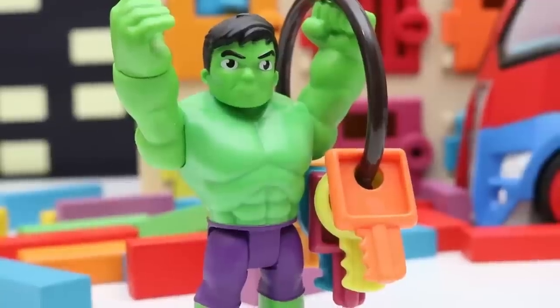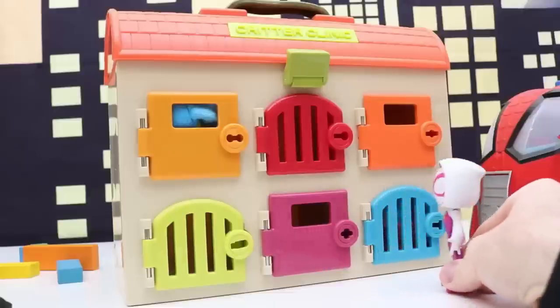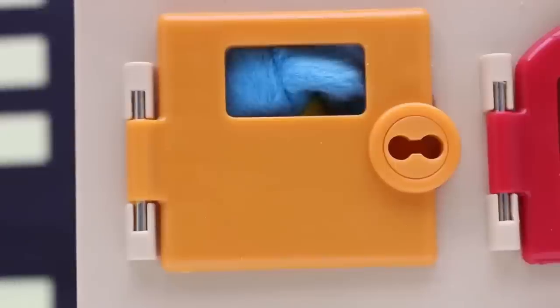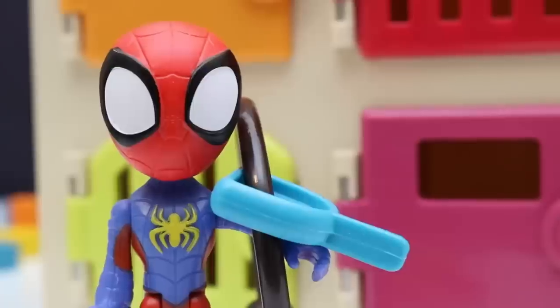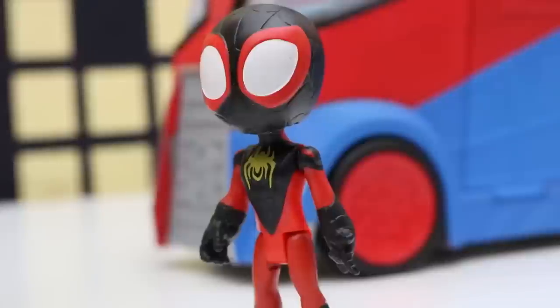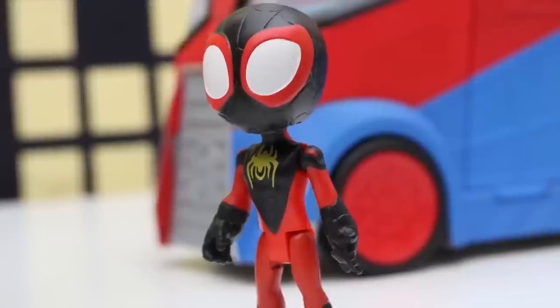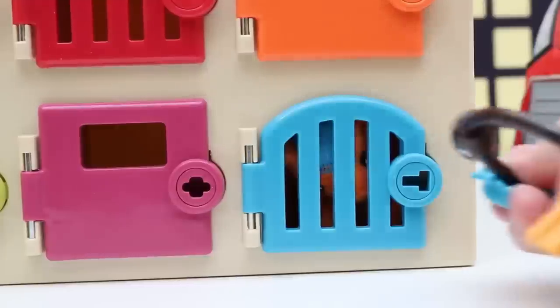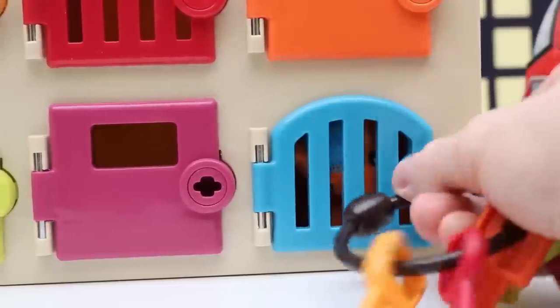This is what we need. It looks like there's 2 critters that need to be rescued. There's 1 in the blue door, and 1 in the orange door. I have an idea. Let's use the blue key to open the blue door. That's exactly what I was going to say. It's time to rescue the critter. This key should unlock the door.